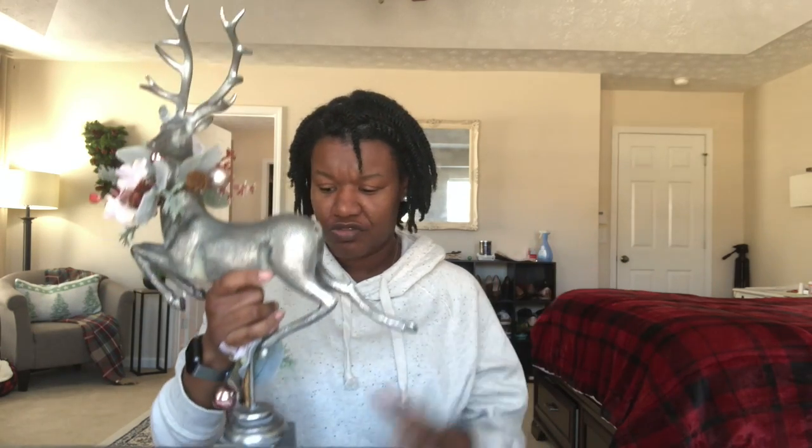It was broken from the very beginning, because I always go to the clearance section at Hobby Lobby. And I saw it there, and the tail was broken off. I'm like, all I would have to do is get a little bit of fur and stick it on here, and it'll be its fur tail. You wouldn't really know the difference.